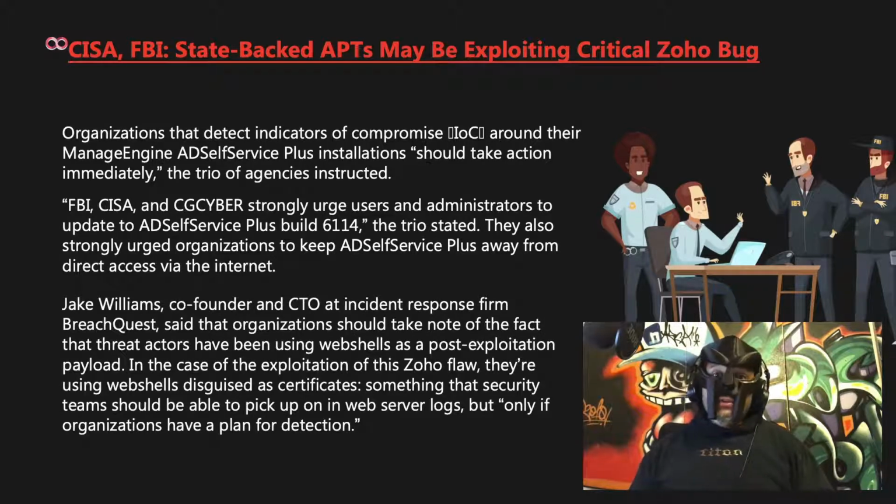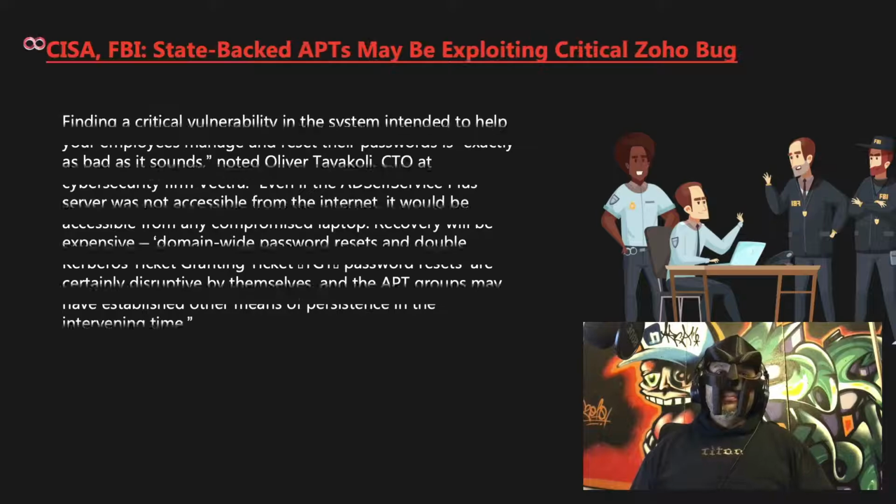Jake Williams, co-founder and CTO at incident response firm BreachQuest, said that organizations should take note of the fact that threat actors have been using web shells as a post-exploitation payload. In the case of the exploitation of this Zoho flaw, they're using web shells disguised as certificates, something that security teams should be able to pick up in their web server logs, but only if organizations have a plan for detection of this kind of malicious activity.